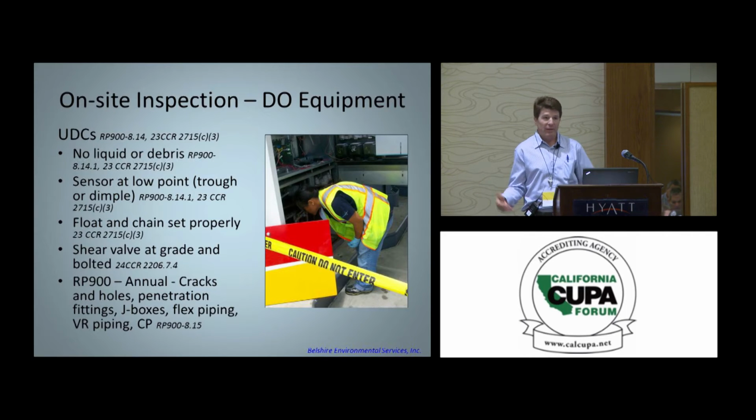The Bravo boxes have to have the tight chain, right? You all know that. Shear valve always interested me that wasn't part of the DO inspection. They're in there anyway, but they do have to be tested once a year. Fire code says they have to be tested. And then RP 900 has a bunch of other stuff about cracks and holes and penetration fittings and looking at the piping and things that we don't do, and I don't know that our inspectors are really qualified to do.